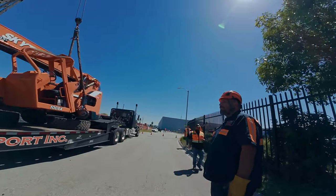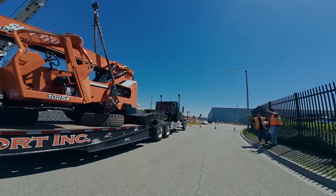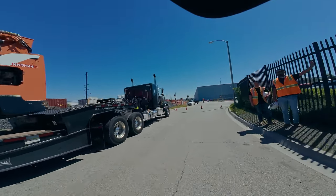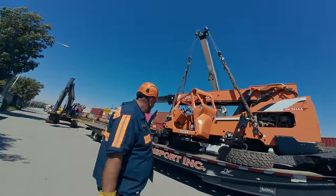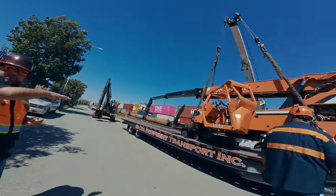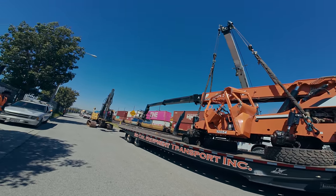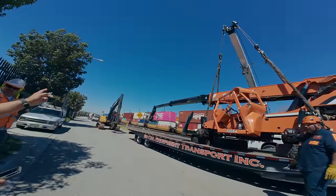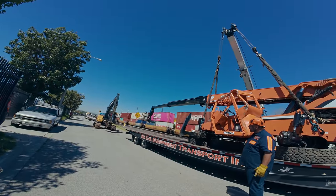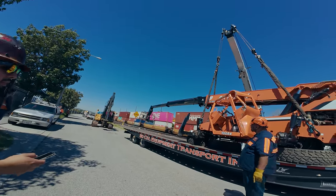You wanna put a chain on it? We're just trying to do this before the mechanic got here. Yeah, it looks like it's not gonna go in. We might have to remove the carriage. We'll remove the carriage, and then we'll strap it down and tie it down. Yeah, we'll put it this way.